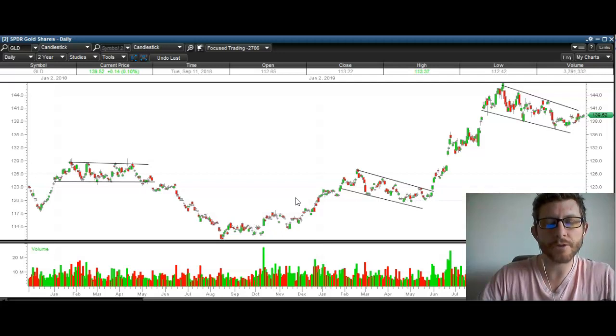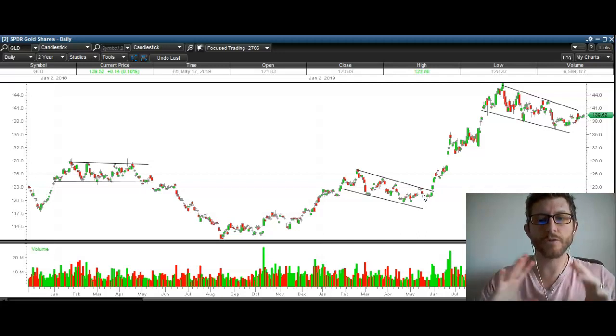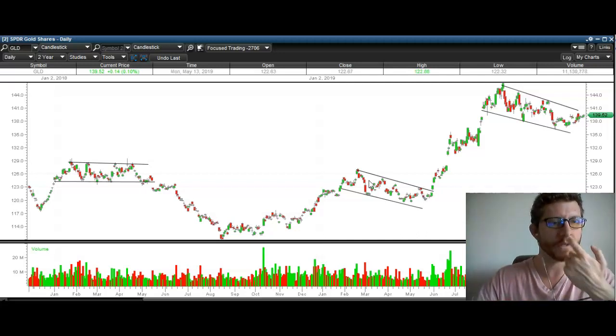Okay, when you have a big strong move, you just need to rest, and resting doesn't necessarily mean just trading sideways. Resting sometimes means going counter to the major trend. Okay, it doesn't mean that it's bearish, it just means that it's resting. So those are the two main things that I want to discuss.